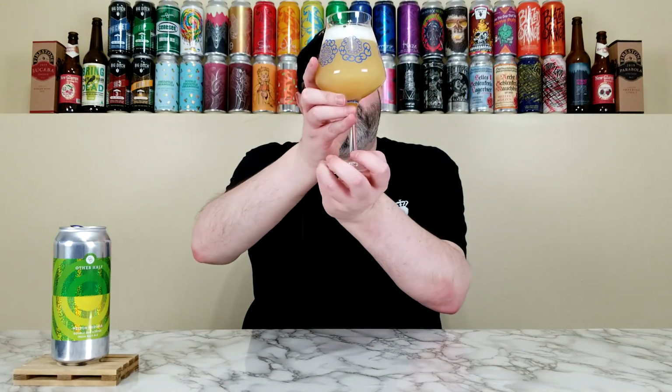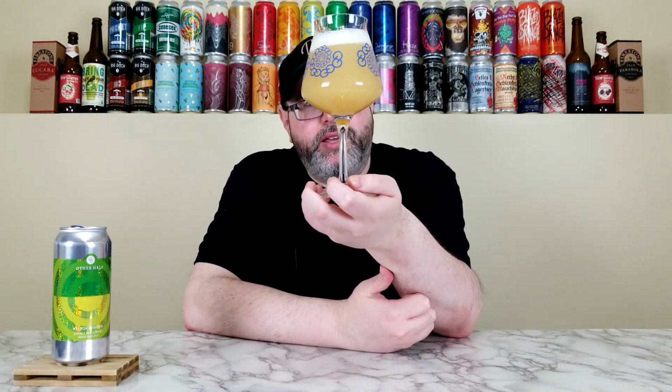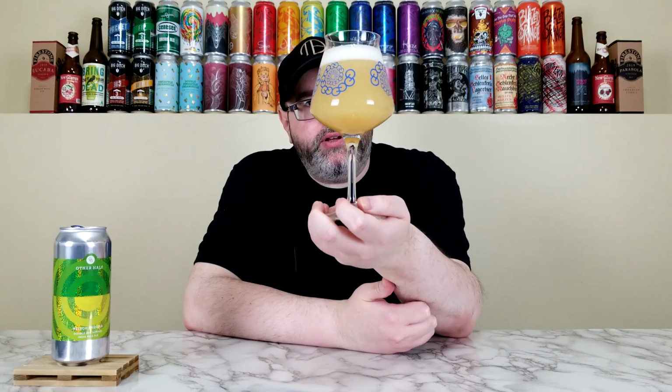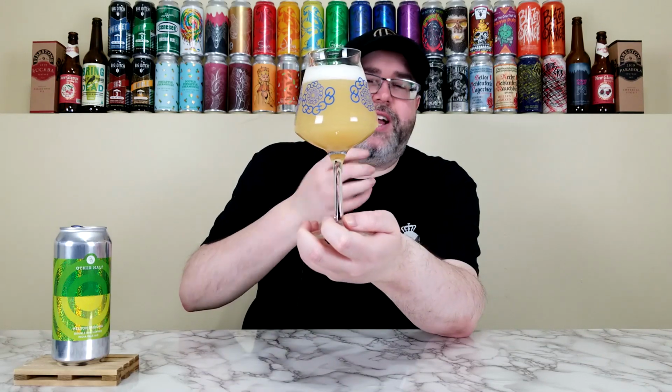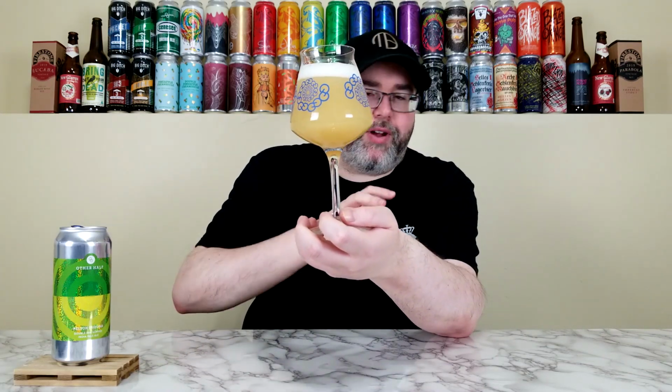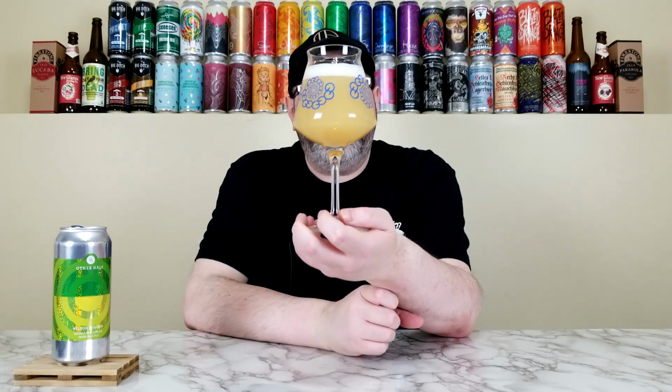Anyway, beautiful looking beer. Has that bright yellow-orange color, more to the yellow side of things. Slight turkey gravy look, or chicken gravy, lighter gravy, stock gravy. Anyway, has about a finger of an off-white, super creamy looking head. Hold it up to the light. Can't see through it. Very turbid.